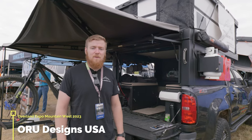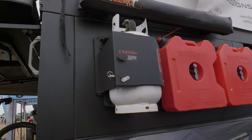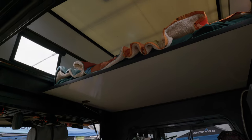Hey everyone, it's Michael here with ORU Designs. We're showing off the Bruin hardwall camper. And so how our hardwall camper works is the only hybrid hardwall camper system on the market. We have aluminum composite tent walls, and then we have fabric corners that you can zip down to get a full mesh that pulls through.